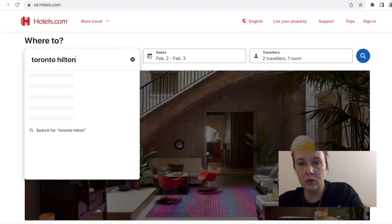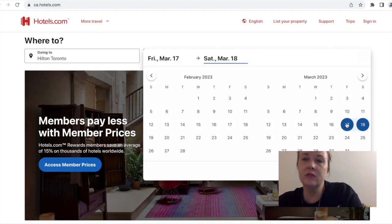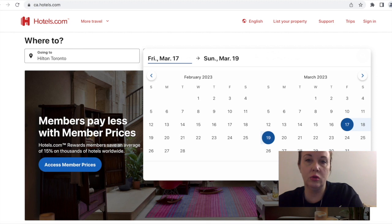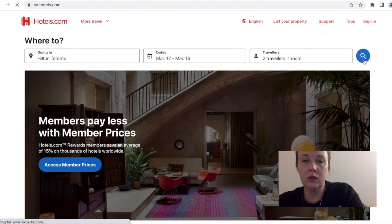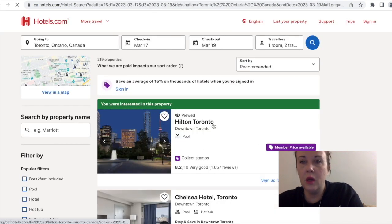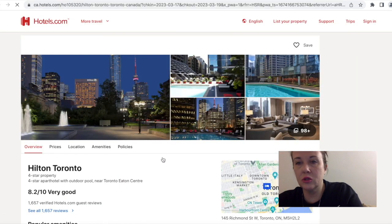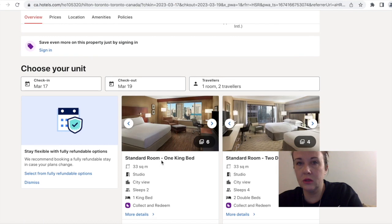Let's go into the third tip of the hotels. I want to talk to you about third-party vendors for hotels versus actually buying from the hotel. So let's Google on hotels.com Hilton Toronto. Let's put the dates, March 17th to 19th, two travelers, one room. Let's see what comes up. It's $261. Let's go inside to make sure that's the price.